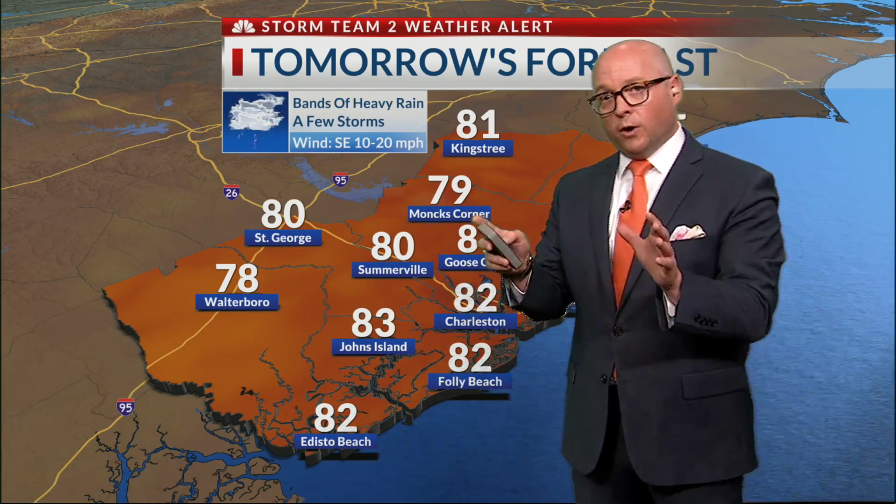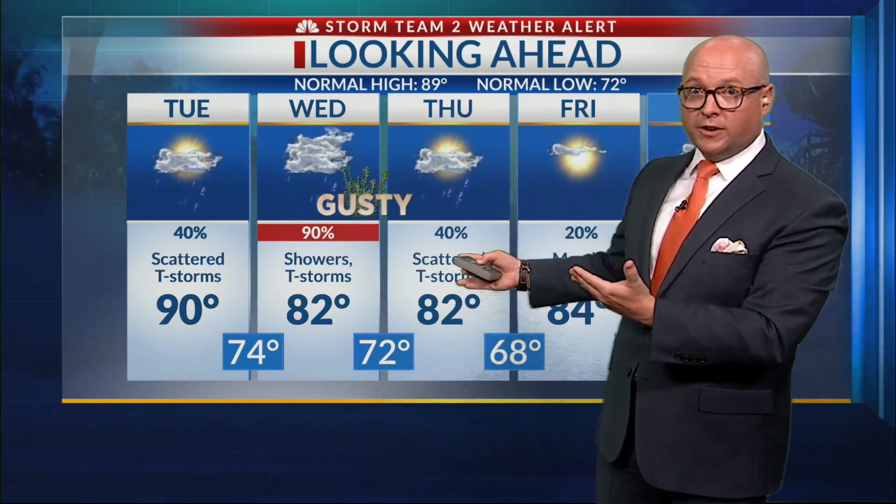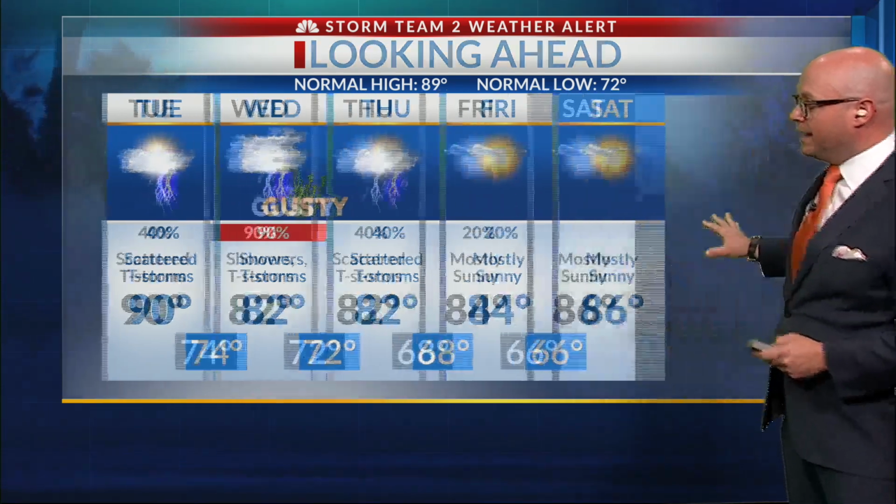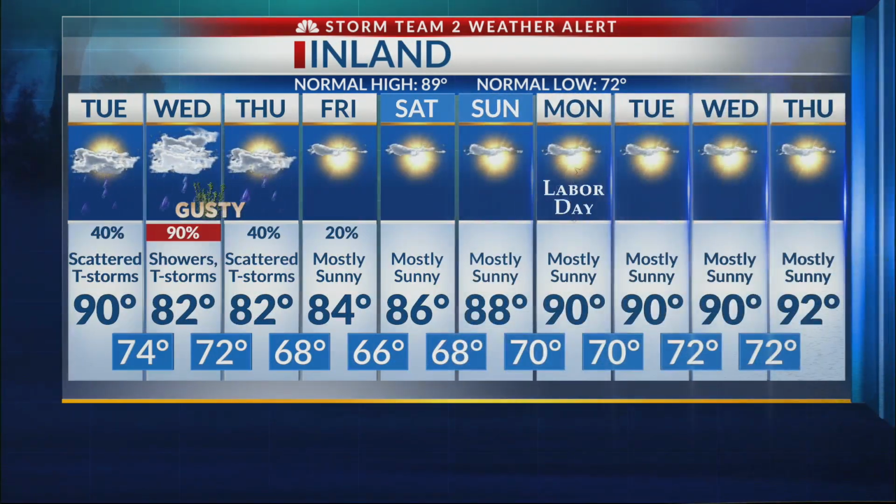As we look ahead, though, by Thursday, we start to see some improvements, nothing like what we're going to have during the day tomorrow. We might have a few showers and storms lingering to start the day Thursday, but most of the day Thursday we will improve. And then Friday, Saturday just looks fantastic. Highs in the mid-80s. Count on 2 for the Lowcountry's only 10-day outlook. Sunday's high around 88, setting up for a gorgeous Labor Day weekend.